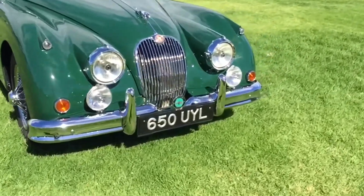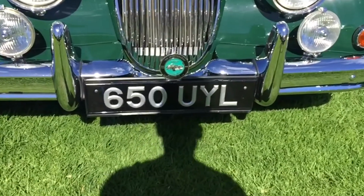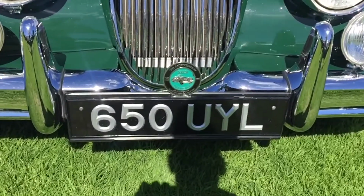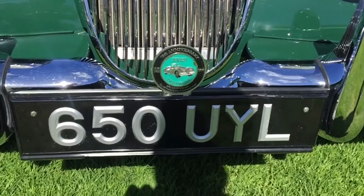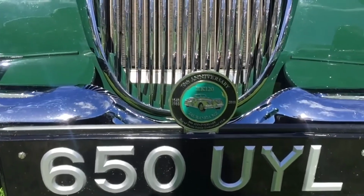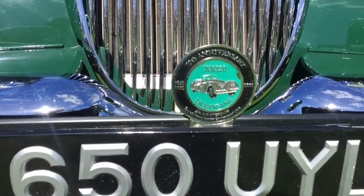It's a XK150. This one was built in 1960, and I would say it's fairly rare. I'm not sure about in different parts of the world. Maybe there's a few more of them in the UK, but I don't think there's many in New Zealand. This one looks like it's top-notch. It looks in immaculate condition, and this one has been looked after.